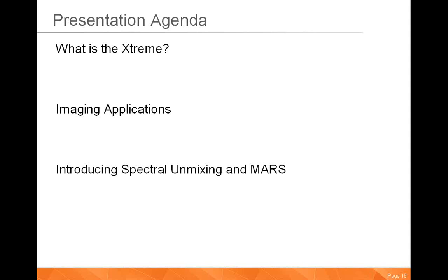So what is the Xtreme? Then we'll go into a few imaging applications, and then finally introduce the concepts of spectral unmixing and Mars, which are a standard part of all of our Xtreme systems.